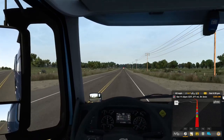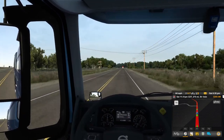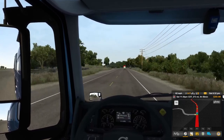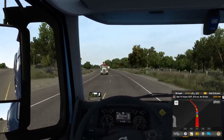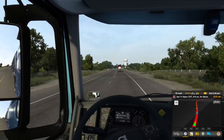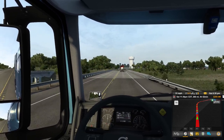We're just gonna go ahead and turn that back on because I can't really see the console, the middle part of the truck, when I'm driving. I hope you guys can hear me alright. I'm just talking low because we got someone sleeping, so I do apologize for the low volume.